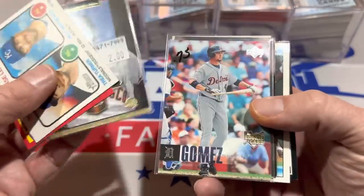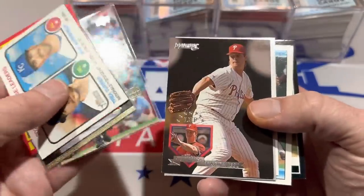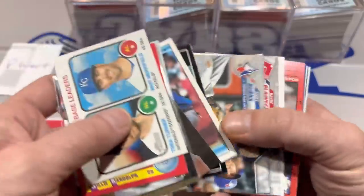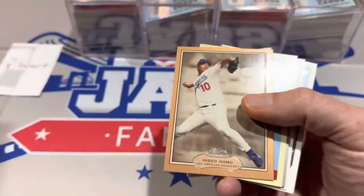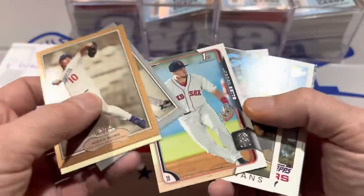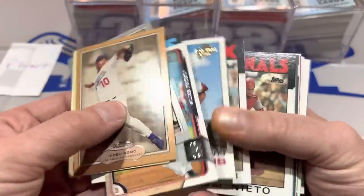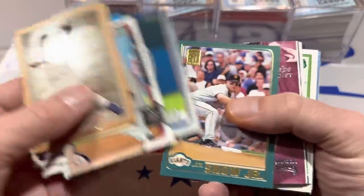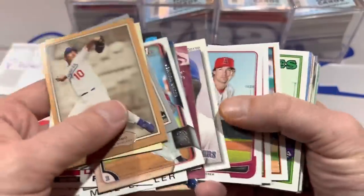There's Juan Marichal with a $2 tag on it. Alexis Gomez with the rookie card with a 75-cent tag on it. We got good old Dave West. Here comes the junk wax avalanche. Rex Hudler. There's Hideo Nomo, who was former Rookie of the Year. We've got a Jordan Betts. I wonder how many cards of these will actually be any good. There's Gary Carter, who's a Hall of Famer. 1986 Topps. So I'm really not expecting too much out of these.